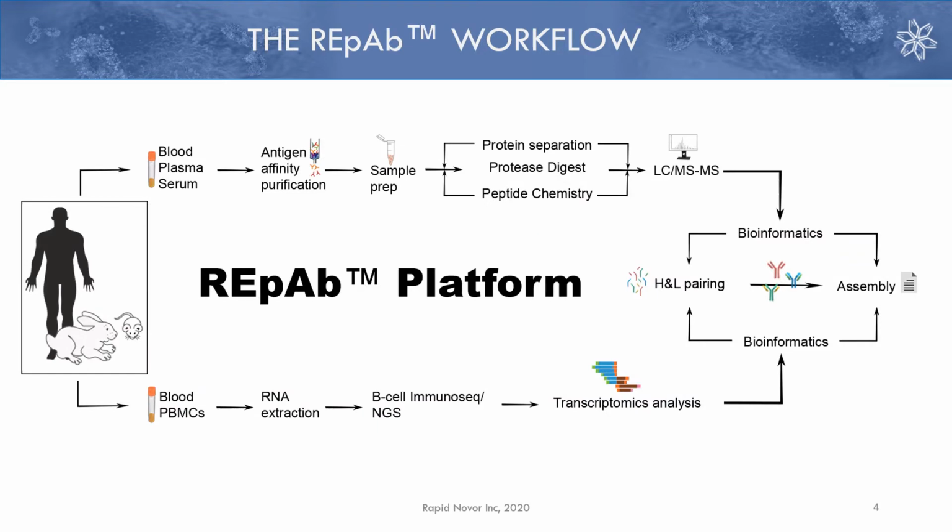Okay. So this is the part you guys are a lot more interested in than me ranting about our services, I'm sure, is the RePab workflow. And so what we have been able to achieve thus far is use a rabbit in this context. But the way that the projects run in general is like this.